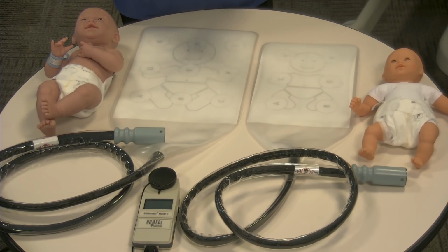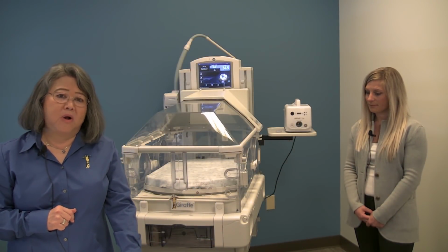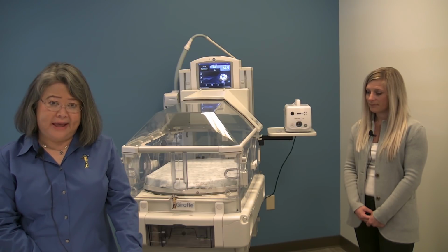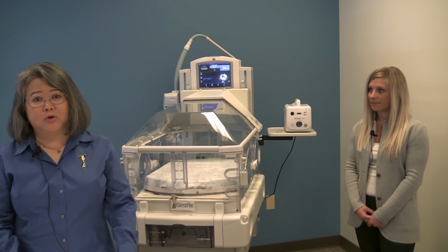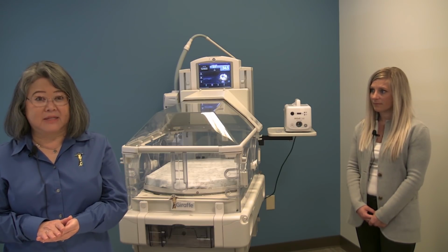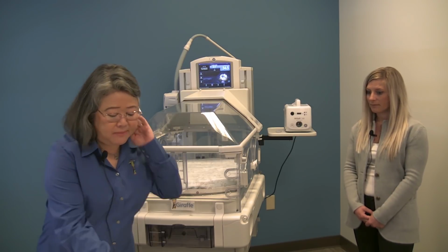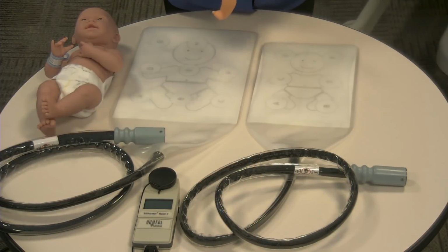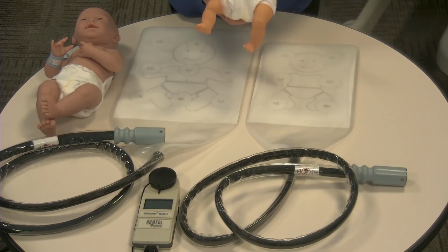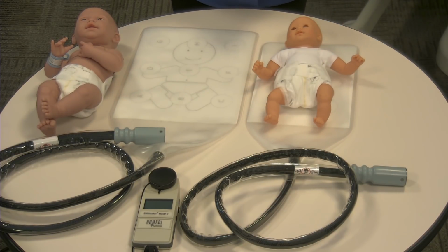So the question is, which pad should I use for a baby? And it's really up to you. There's no right or wrong. So just keep in mind the smaller pad offers you 50 microwatts of irradiance, whereas the larger pad offers 35. So do you want more surface area coverage and less light intensity, or the other way around? But really, if I have a small baby who's only 1 kilo, I probably will choose the smaller pad because that would cover the baby really well and gives me the 50 microwatts.